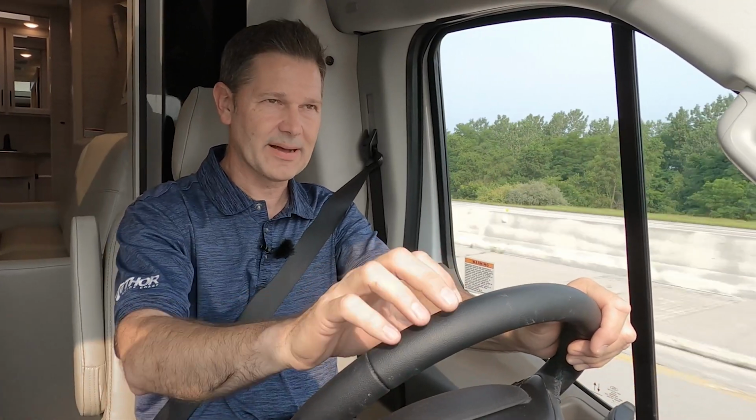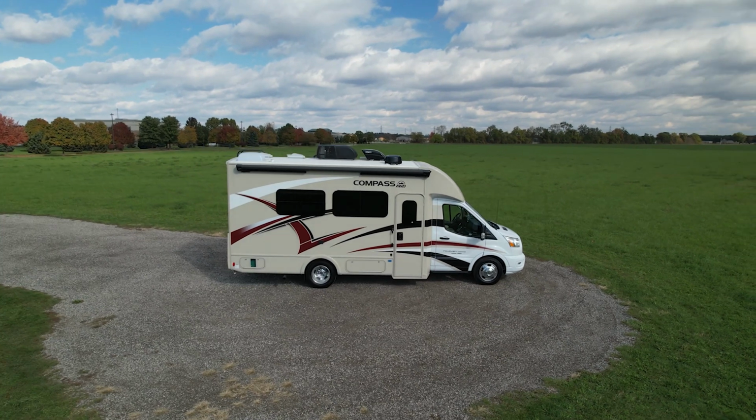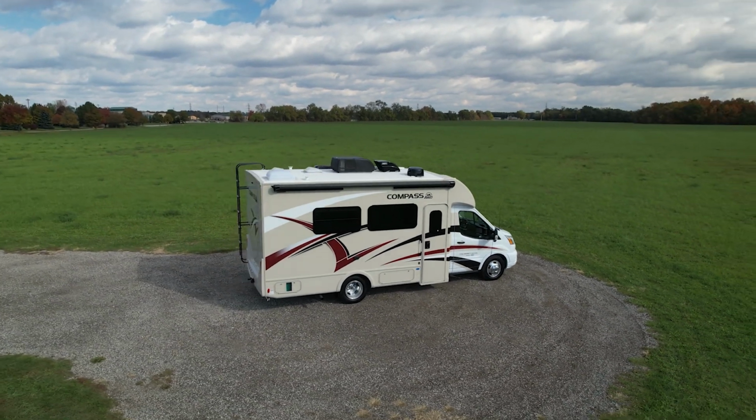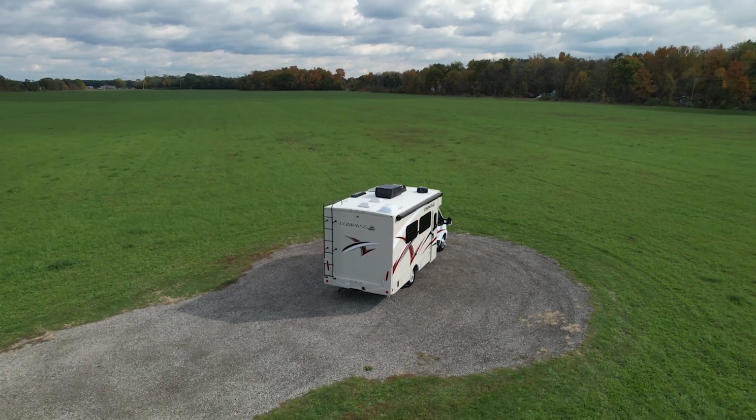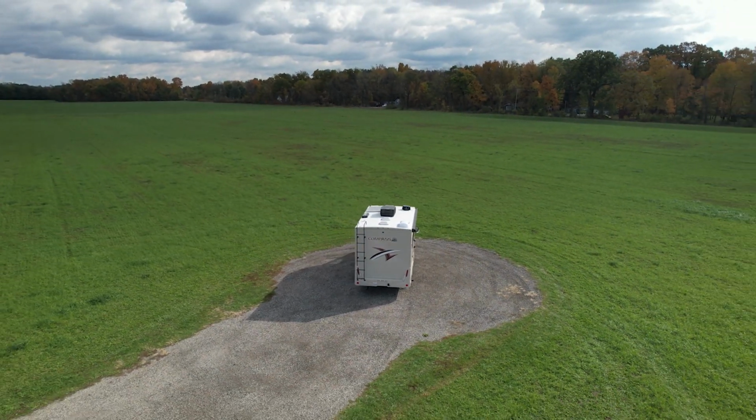We talked a little bit about your auto high beams, and it's just what it says. The Compass is going to sense a vehicle coming at you, or it picks up the taillights in front of you. It's going to kick the high beams off.